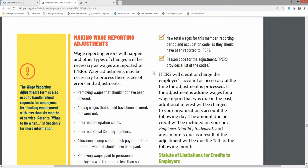If the wage adjustment is for multiple months or years, the employer may work with the member to collect these contributions over a period of time so it does not cause any hardship for the employee. But the employer must pay all contributions, both the employer and employee contributions, plus any interest to Ipers by the 15th of the following month the wage adjustment was completed, or additional interest charges will be added.